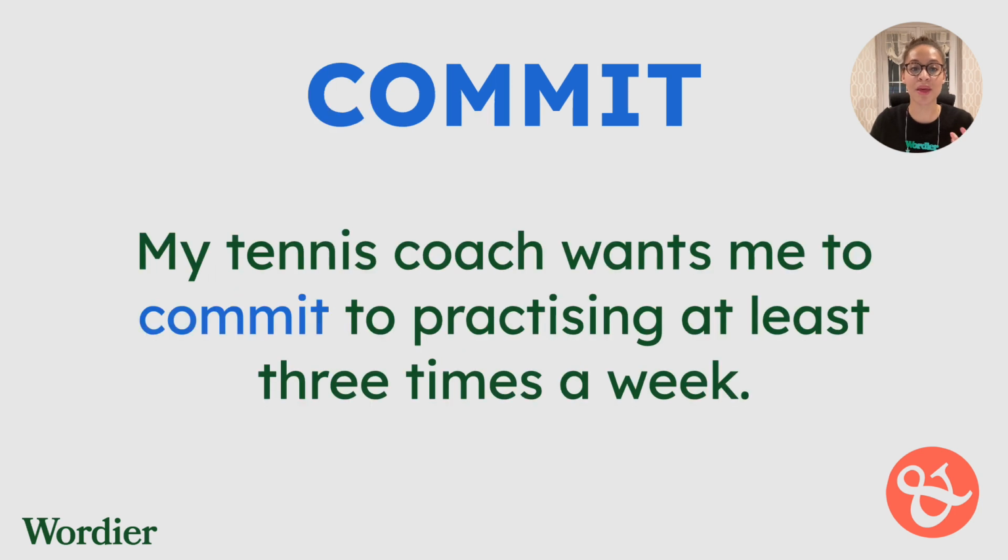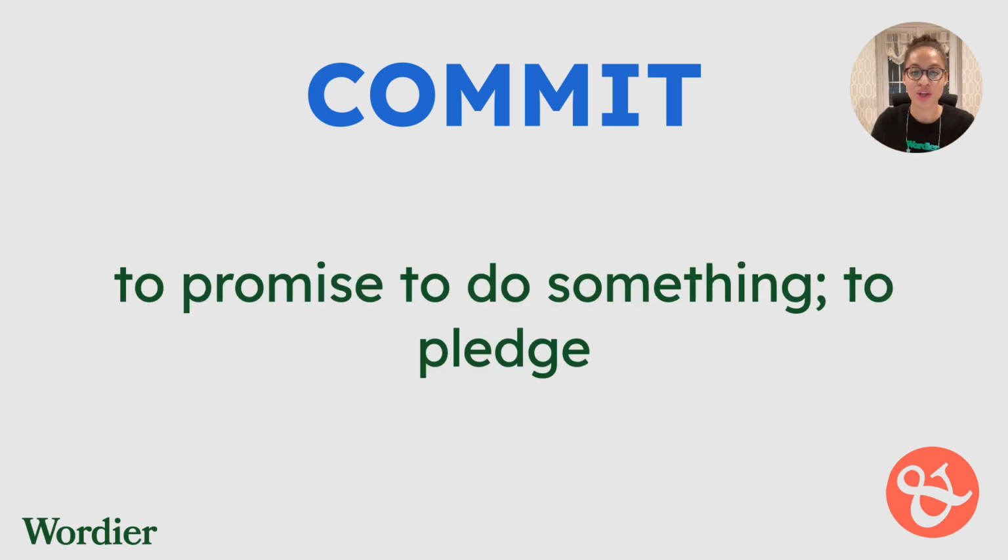Okay, on to commit. Our next word. My tennis coach wants me to commit to practicing at least 3 times a week. You might have heard about making a commitment. So that word derives from commit. We've just added a suffix on the end of it. So commit means to promise to do something, and a synonym would be to pledge. To promise to do something, to pledge, to commit. If you are very committed to doing something, then you are keeping your promise, you're taking it very seriously. You are honouring your commitment, we could say.